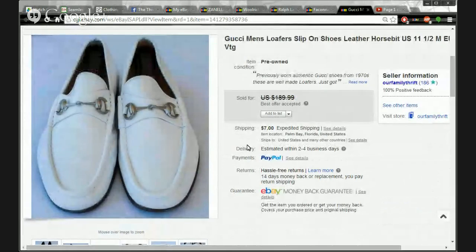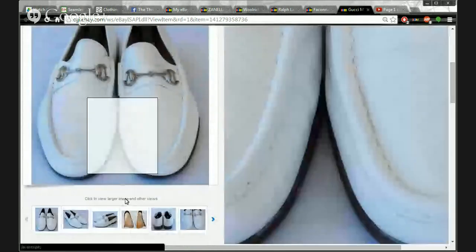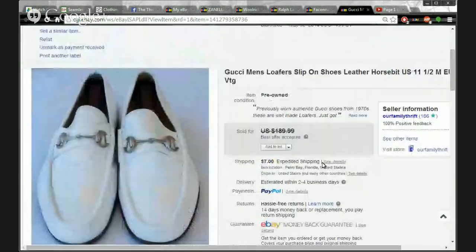Yes, I sold them for $135. I made like $235. It's not bad. Nice. Oh, I was going to show another brand that I picked up. Let me grab a shirt real quick.